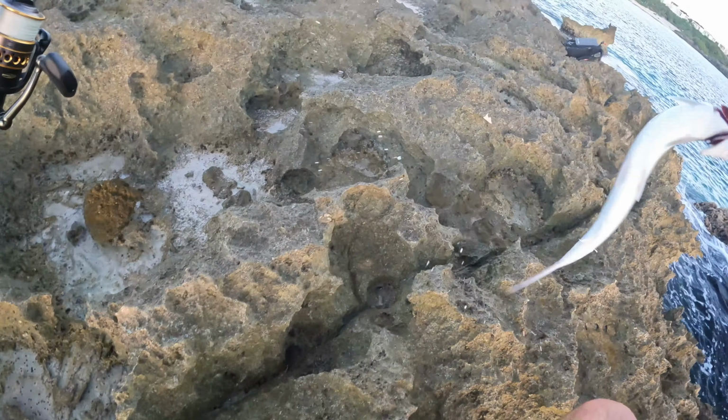What is that? Let's get this hook out. Look at that. Wow, that's cool. Let's get a photo. Right, just getting back. There he goes. And off he swims. Beautiful.